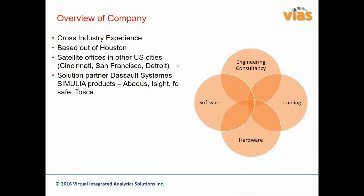As an overview of our company, Bias started last year, so we are still a new company, but most of our people have years of industry experience, from different industry backgrounds, and our team includes people who have worked in simulation companies such as Dassault Systèmes, which as you know is the provider of Abaqus and other simulation-based software. Currently, we are based out of Houston. Our main office is in the Energy Corridor. We also have satellite offices in other U.S. cities such as Cincinnati, San Francisco, and Detroit. As I mentioned, we are a solution partner with Dassault Systèmes SIMULIA. We provide solutions for Abaqus, Isight, fe-safe, and Tosca. Apart from that, we also do engineering consulting, software training, and industry-based training, and we provide hardware solutions as well.